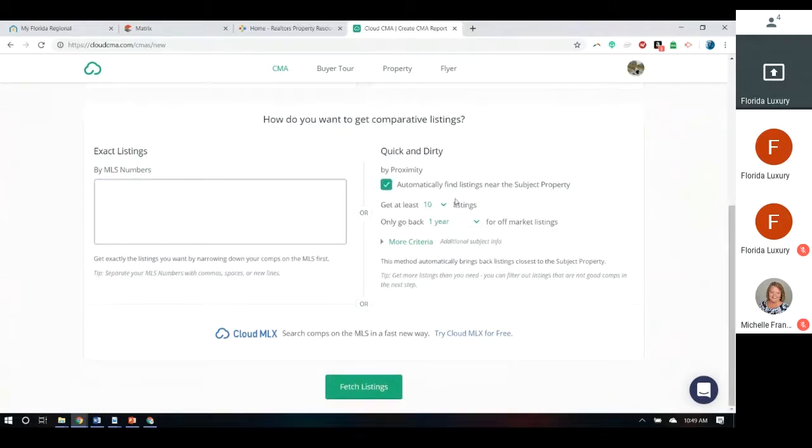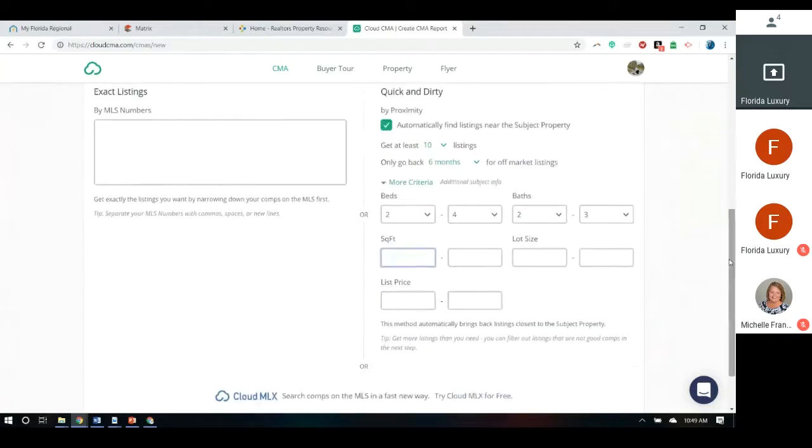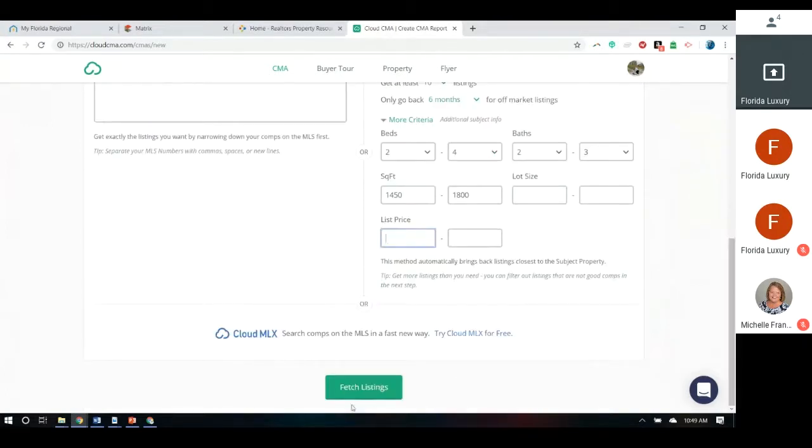In this case, we're going to do it this way because I want to see how this compares to what we have. So I want to automatically find listings near the subject property. I want to get at least 10 listings and only go back 1 year for off market. Now, in this case, I can go back 6 months because I know that I have options. I can do 2 to 4 bedrooms. I really want 2 to 3 bathrooms. Square feet, we already know this one's 1636, so 1450 to 1800. Lot size, I'm not as worried about. And this price, I'm not as worried about. So now I'm going to come down here and just click fetch.